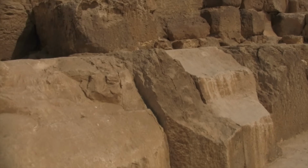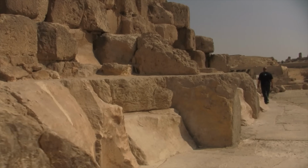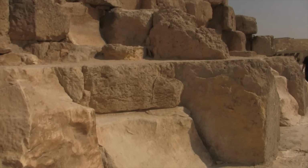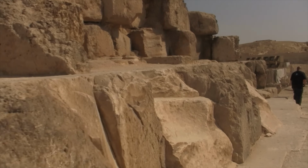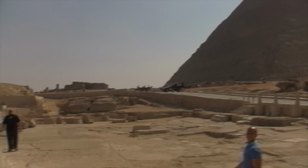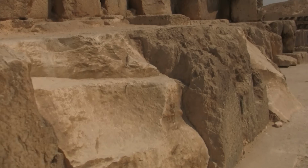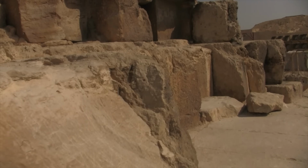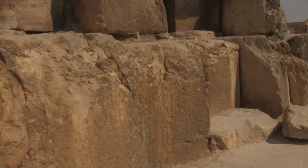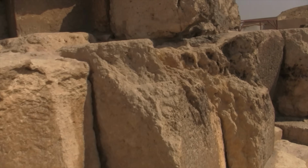The Sphinx is known to have been eroded by water, possibly up to 8,000 or 10,000 years ago. So could that mean that this pyramid, the Great Pyramid, and possibly this one, the Second Pyramid, as well, are contemporary? That they pre-existed the dynastic pharaonic cultures of Egypt? That's what we're trying to find out.